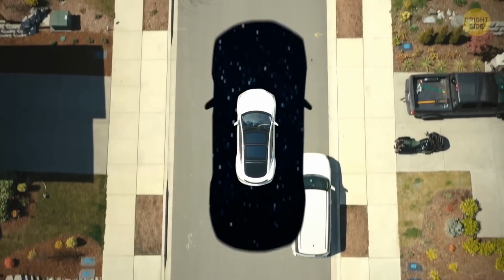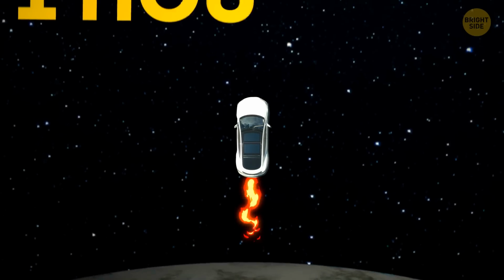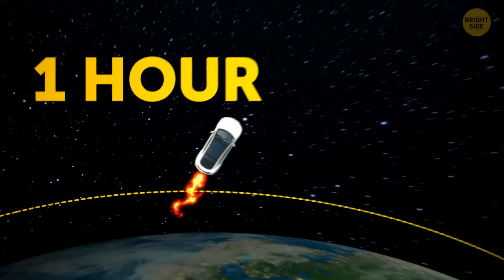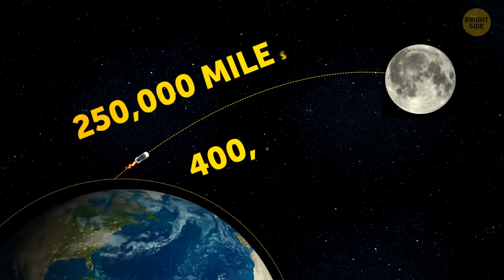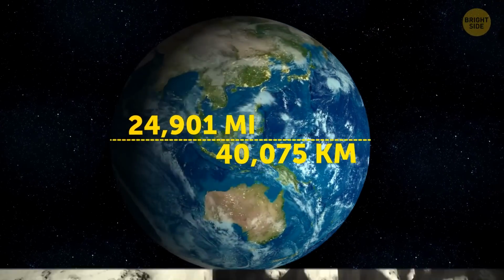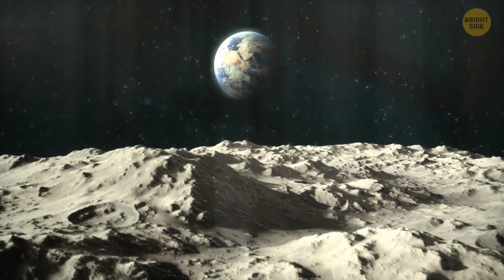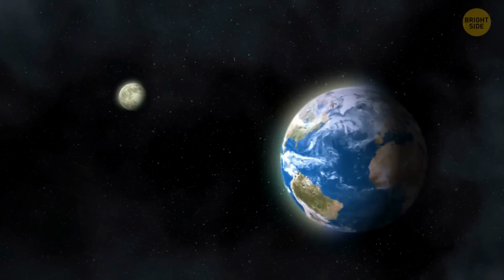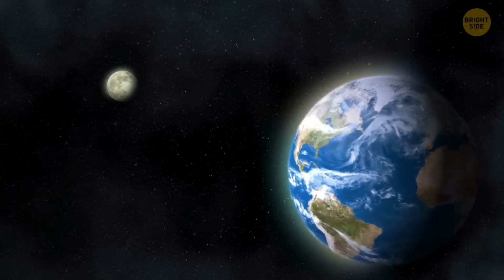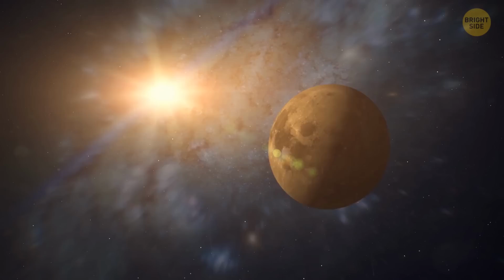If you had a flying car that could go up at a speed of 60 miles per hour, you'd only need 1 hour to get into space. The moon is a little bit farther, 250,000 miles, which is about 10 times the circumference of our planet. That means a moon trip would be like taking a tour around the globe and doing it 10 times straight, which would take less than 6 months. A trip to Pluto would take over 800 years.